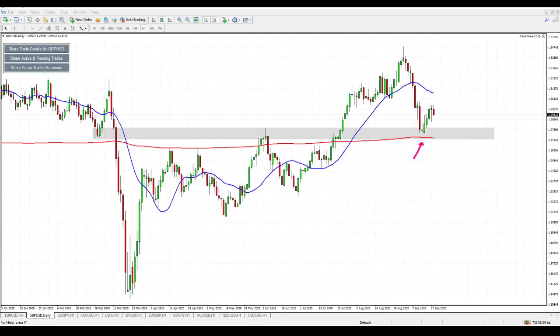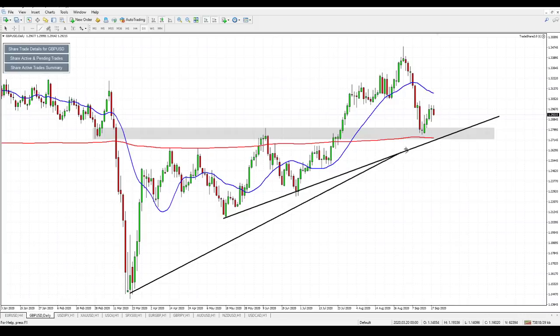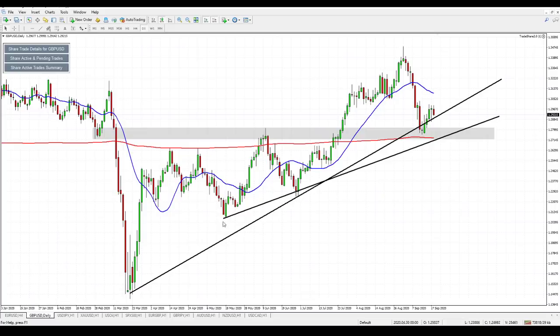Regardless, we did hold this strong level of support pretty well, right? This zone held as a strong supportive structure level, and I think there's a pretty good chance that the trend is still in favor of the bulls, right? We have this trend line that we've been talking about for a while. It depends how you draw it. We've got this one as well, which seems to have held very nicely, so you've got a couple of different supportive trend line structures from the bulls.